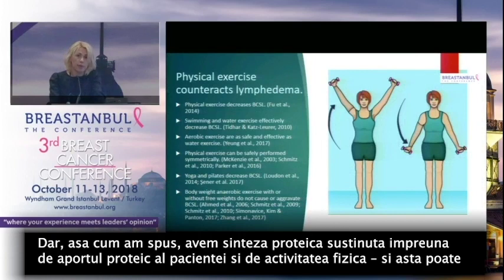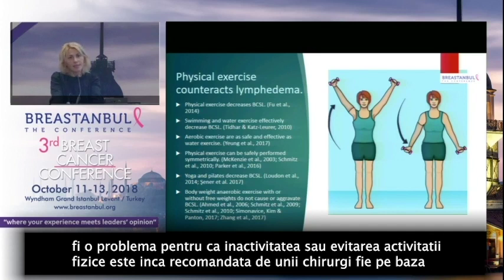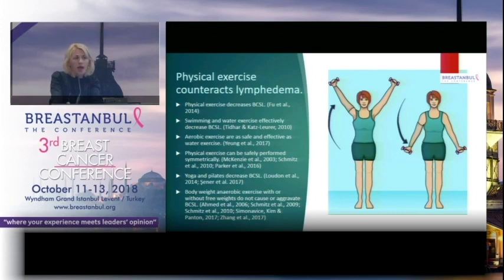But, as I said, we have protein synthesis that is sustained both by the patient's protein intake and by physical activity. And this can be a problem because physical inactivity or the avoidance of physical activity is still recommended by some surgeons, either based on their clinical practice or based on old studies that question the safety of practicing physical exercise after axillary dissection.